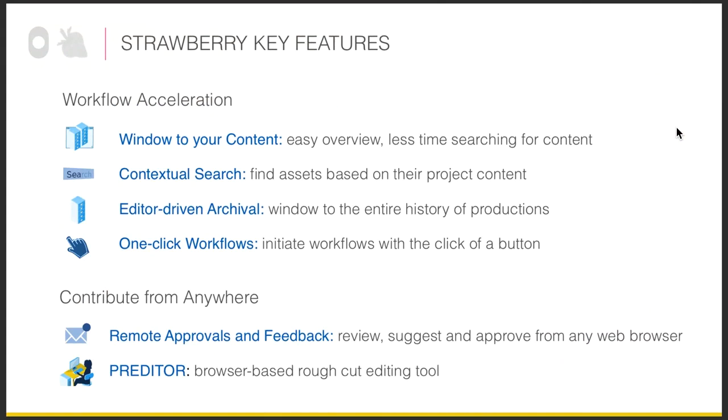So some key features I want you guys to see, you're going to see in a demo in a minute from Marco. But one of the things I like to emphasize is just think of Strawberry as a kind of window to your content. It's a simple overview, easy preview function. It's not designed to be a restrictive, inflexible kind of MAM. Think of it as more what you kind of wish Mac Finder would be, or Microsoft Windows Explorer could be. It's really a window to your content. It's also, in conjunction with Object Matrix, a window to your archived content. So like I said before, it really gives you the option of seeing, viewing, and managing archived content.